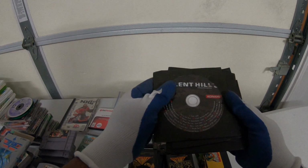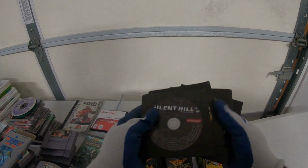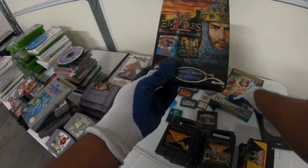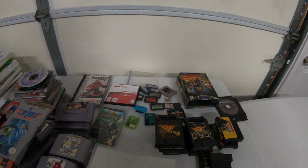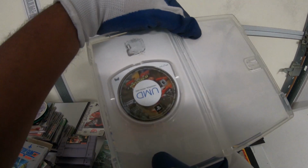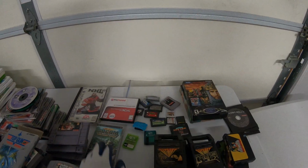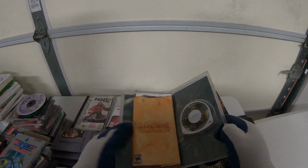These are Silent Hill 3 for the PC. So it's disc 3, 4, and 5. I'm not sure what the other discs are. Age of Empires for the PC, and Age of Mythology. There were a few PSP games. This one actually had the wrong cover art on it. This is MX vs. ATV Untamed for the PSP, and then there's a SOCOM game for the PSP also, and that one is in there.